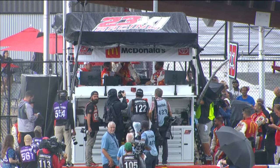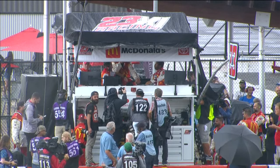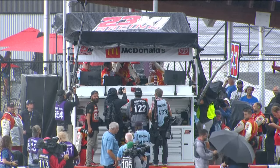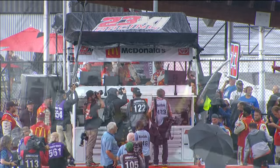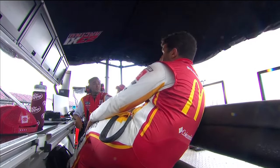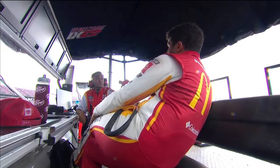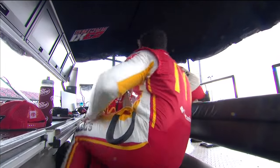Watching the 23XI team wait out this rain and NASCAR's decision on whether they are going to continue to work on the racetrack. Again, the rain is coming down a little bit harder now. And once again, it takes quite a while to dry this racetrack. So patiently waiting if you can. Bubba Wallace, when the caution came out, was in front of the field. The rain started right away.